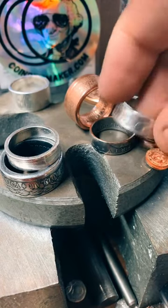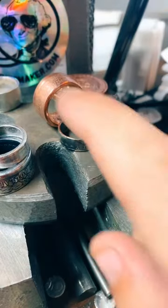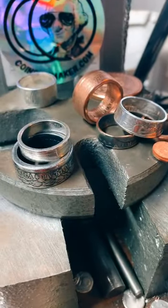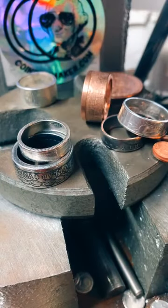So yeah, I've got a decent range, as you can see, from kind of thin to medium to larger bands. And you can do silver, copper clad, and just straight up copper rounds, depending upon your taste.